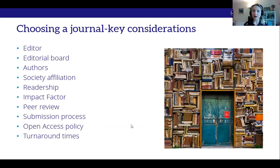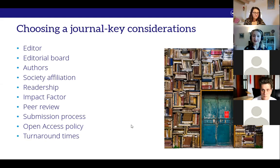Choosing a journal that is not a good fit for your work can slow down the publishing process. So it is important to take this part of the process seriously and be thoughtful about your journal choice. It can be difficult to know where to begin when looking for a potential journal to publish in.